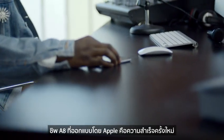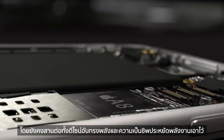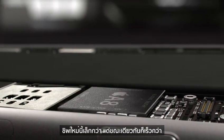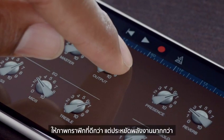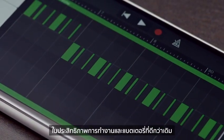The new state-of-the-art Apple-designed A8 chip continues our legacy of designing powerful and power-efficient chips. It features second-generation, 64-bit, desktop-class architecture. The new chip is smaller, yet it's faster, and it's got better graphics while also being more energy efficient. So you can do more for longer periods of time without compromising performance or battery life.